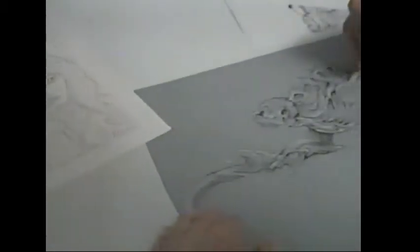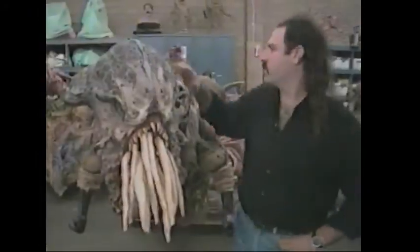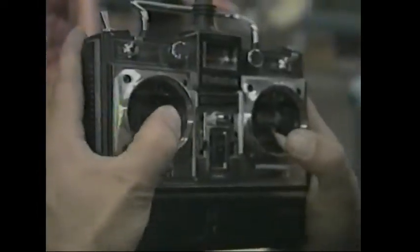At KNB Effects Group, a crew of 25, under the supervision of creature creator Howard Berger, has spent the last 12 weeks fashioning living nightmares out of urethane foam and latex. The results of their labor is known simply as monster mass. When this creature's all put together up on location, it spans about 18 feet long and 18 feet across. It's going to take about 15 people to make this thing come to life while we're shooting. Several of the puppeteers are concealed within the monster's body, while others operate cable and radio controls to animate heads and limbs.